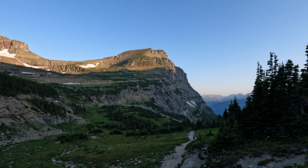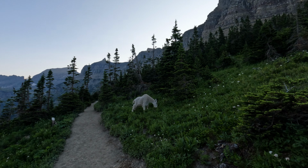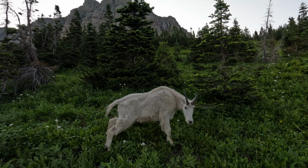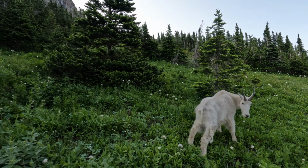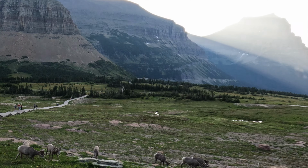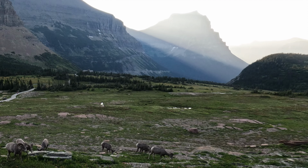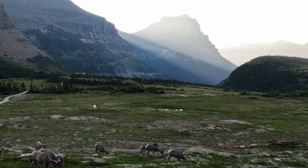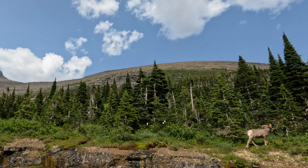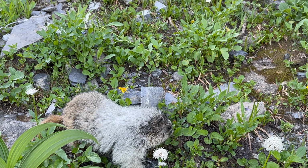Some things to look for while you're on the trail are wildlife, mountain goats, yes, including their cute babies. They're so pretty. Bighorn sheep. These guys are a little intimidating. You're going to want to keep a good distance from them. And yes, they will block the trail every now and then. You just have to wait a bit and let them pass. Do not try to pass them. And marmots, just the most wholesome little creatures you will see in the park.